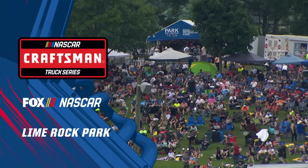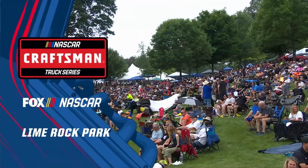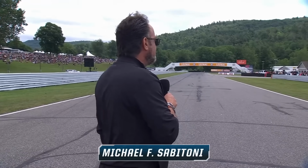Scenic Northwest Hills of Connecticut. Today, the NASCAR Craftsman Truck Series roars to life. Drivers, are you ready? Start your engines!